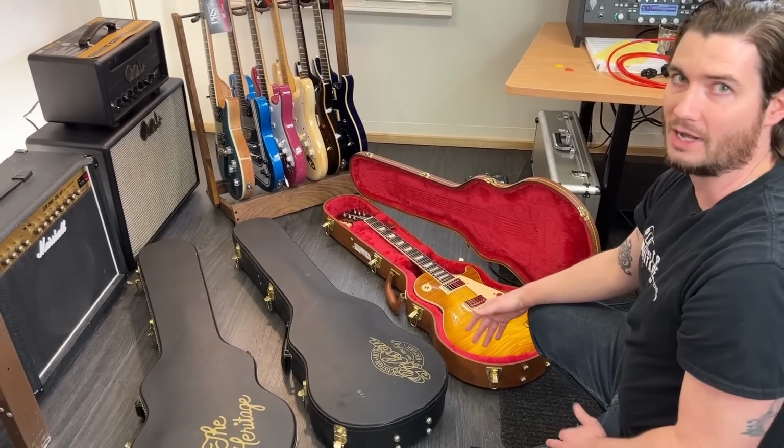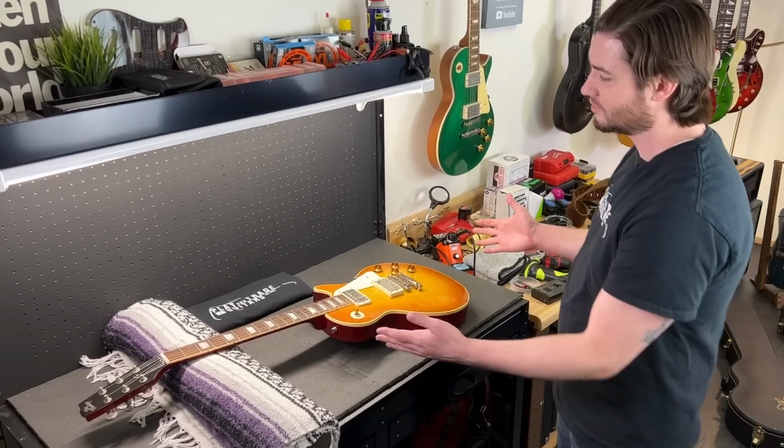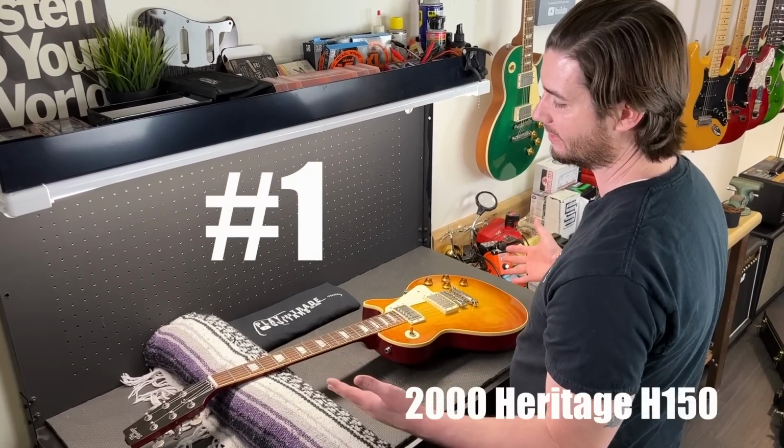So why don't we get these all out on the bench, we'll get some essential specs, and then we'll decide when we plug it in and play it, which is the one to keep. Let's do it. All right, so option number 1 is this beautiful Heritage H150.